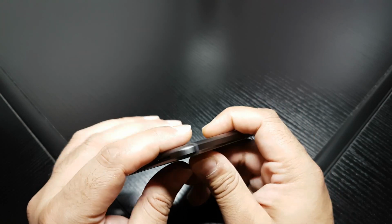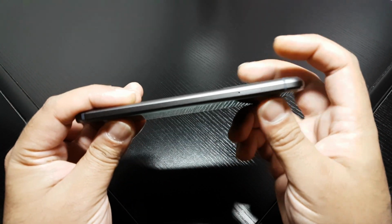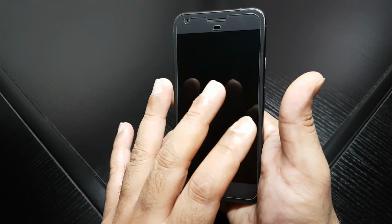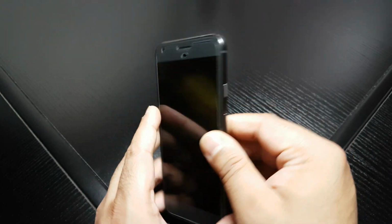Really nice build quality. I love the taper of the phone, where it's thinner at the bottom, thicker at the top. So you don't get a camera hump. And it's a lot easier to hold at the bottom because it's thinner. Feels very balanced in the hand, very comfortable to hold. So build quality is a definite thumbs up from me, guys, definitely.